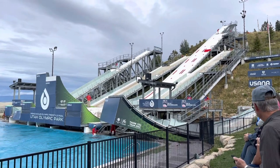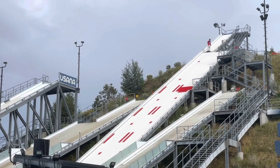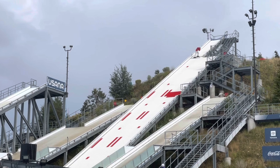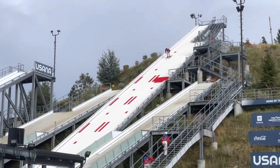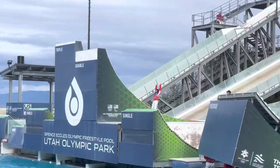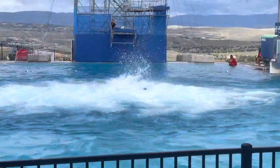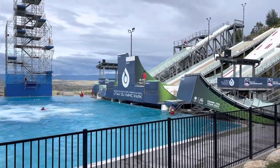Where do you go from there? Let's just add another full twist. It's as easy as that. Triple twisting, triple backflip. Let's get them going. Oh, he's going. Oh my gosh. He makes it look way too easy right there. Woo!